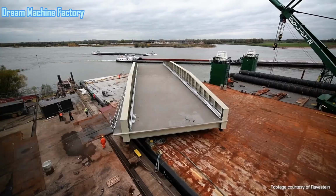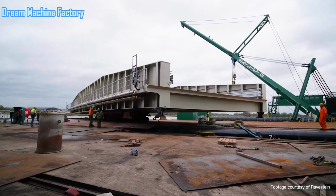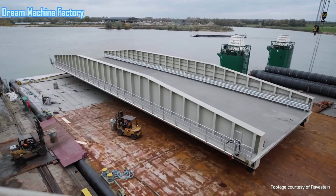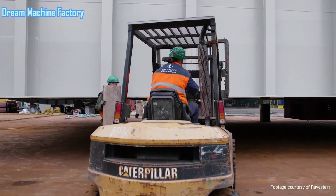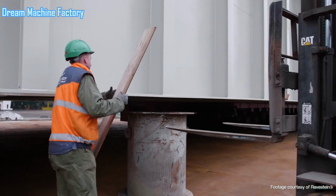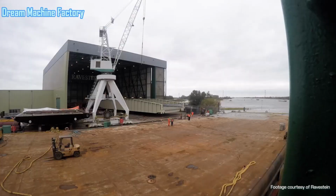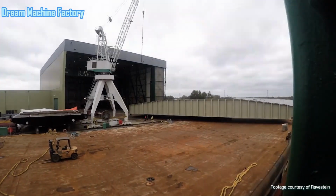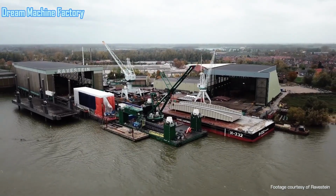Once the Matador 3 was aligned, the bridge was carefully brought into place, marking the completion of the installation phase for the first component of the new terminal's RORO facility. This bridge will provide essential access for vehicles and freight to move between the terminal and ships efficiently, playing a critical role in streamlining port operations at Tilbury 2.